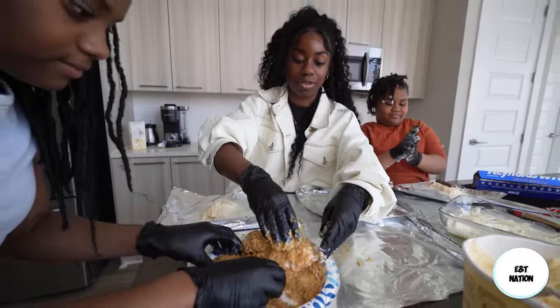I'm scared. I don't think mine's turned out right. Come on now, let's see what yours look like. Mine looks like Amora's. Yeah, it looks just like Amora's. I don't like mine. Zariah had the best chicken one. Zariah had the best one.